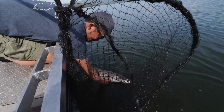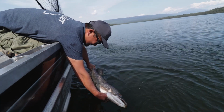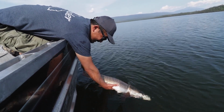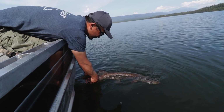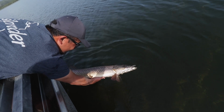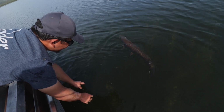Oh, there we go, yeah. There, that's a nice fish. Hold it towards me. You see it? Yeah. We didn't want to bring it to the boat just because we're not keeping it. Want to keep it safe. Alright, let's go.